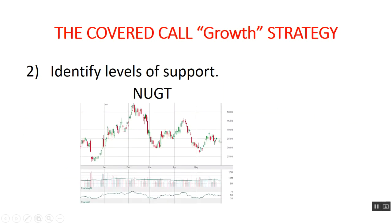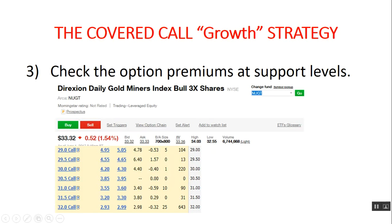The next thing you do after you've found your volatile investment is identify levels of support. These are the levels of support, at about the $25 low to $30 range. After that, you check the option premiums at those support levels. Here, the $30 calls, the premiums are $4.20 for the bid, $4.30 for the ask. So you would get anywhere between $420 and $430. We'll use the middle, $425. That's how much you would get if you were to sell a call option at that level.